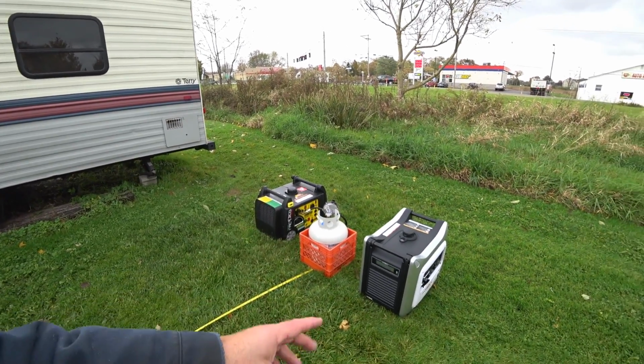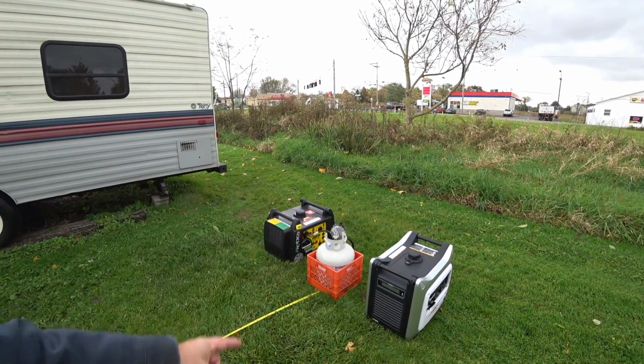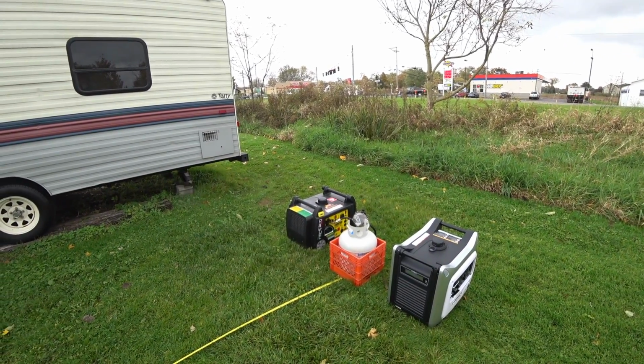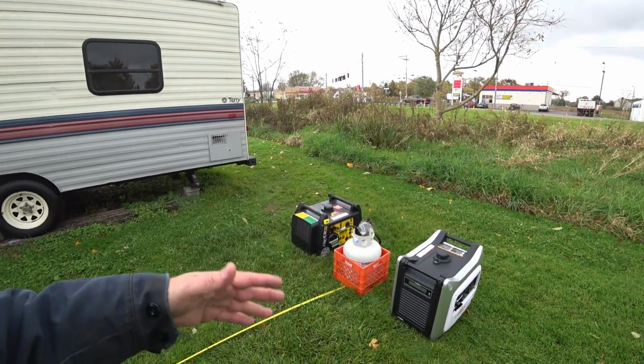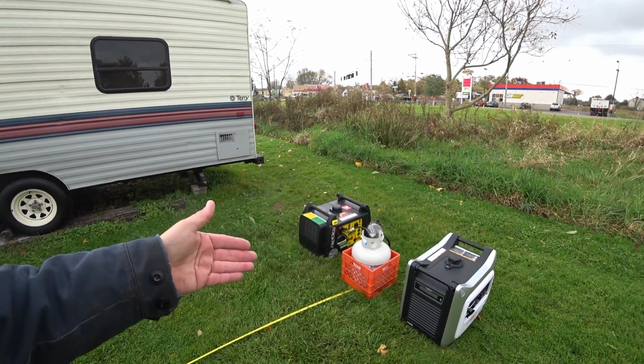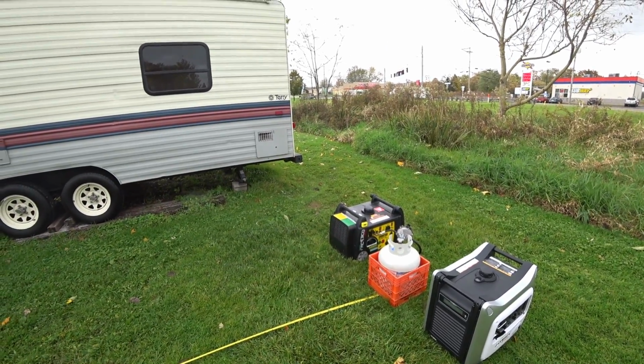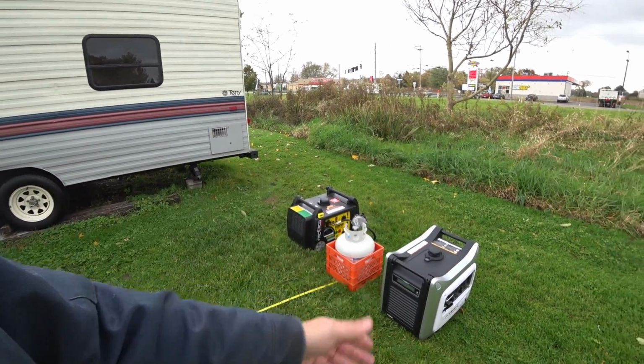The Atima has this awesome display. That's something the Champion doesn't have. No feedback at all. You have no idea how many amps you're pulling. You don't have any idea as far as the wattage or the runtime unless you add that external meter. Again, the external meter is not a big deal to add. Nonetheless, this comes with it.